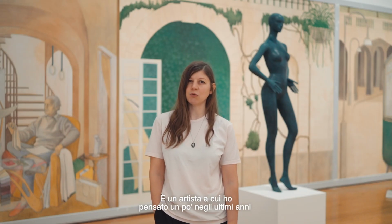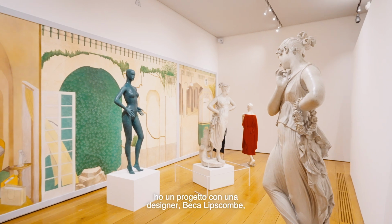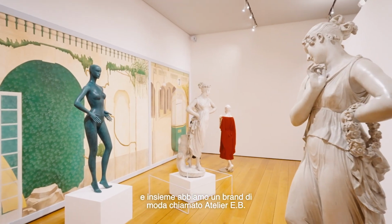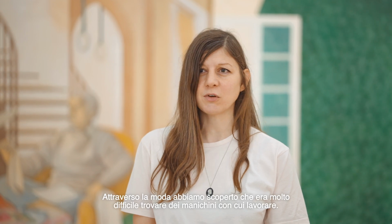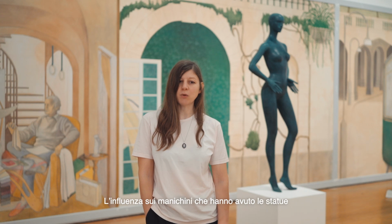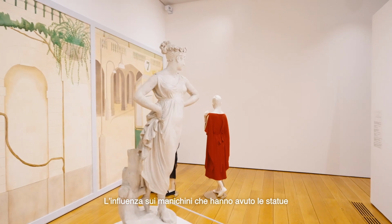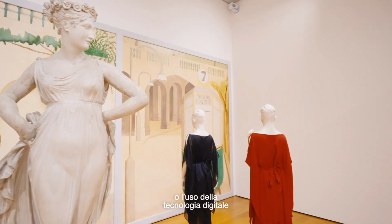And he's an artist that I'd been thinking about a little bit in the last few years because, as well as my practice as a visual artist, I have a project with a designer called Becca Lipscomb. We have a fashion label called Atelier EB. And through doing fashion, we discovered that it was very difficult to find mannequins to work with.